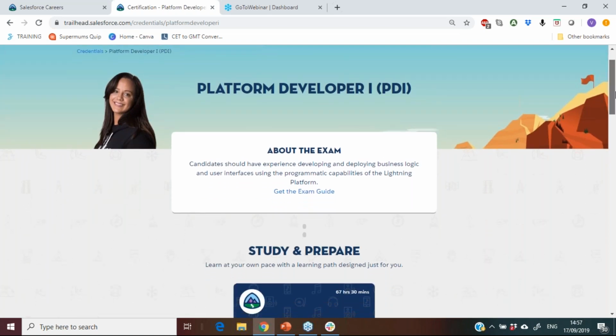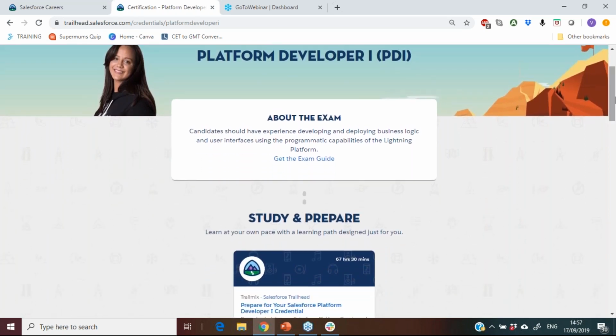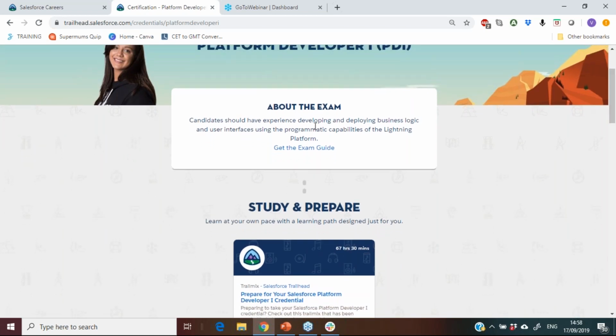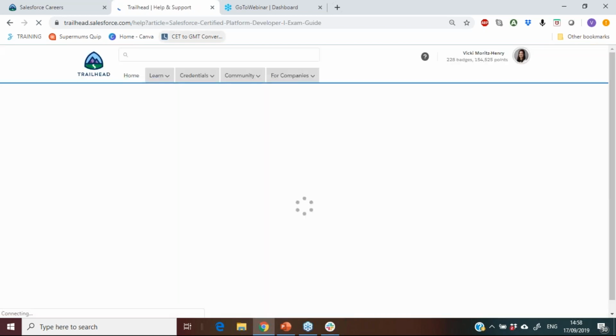And the platform app would be part of the CTA journey. So if you're looking at becoming a certified technical architect, then that would be something that you would be looking to pass. But between the two courses, you'd be well prepared for that one. And then here you actually have the exam guide.